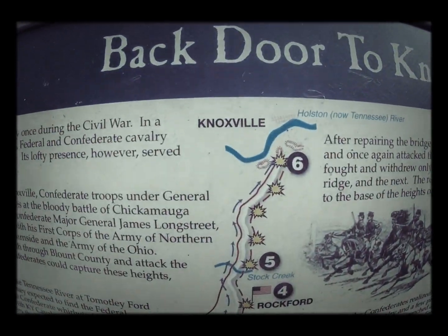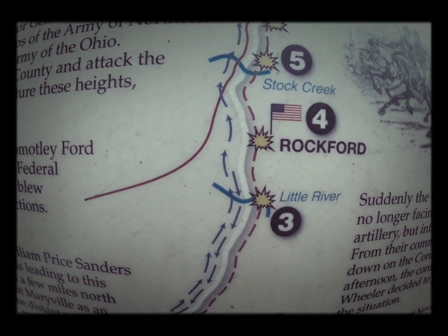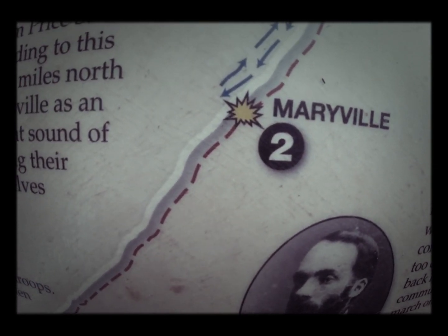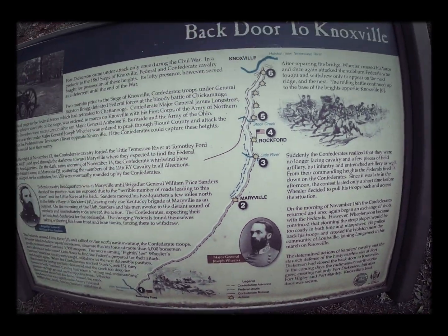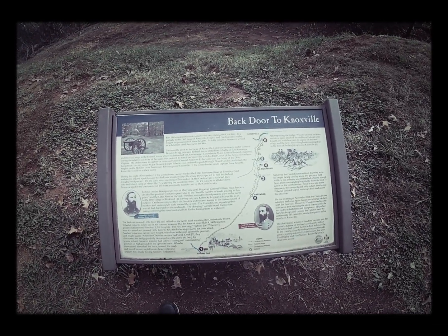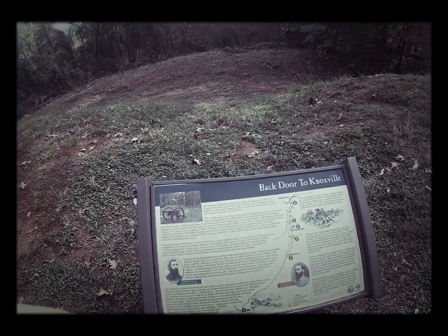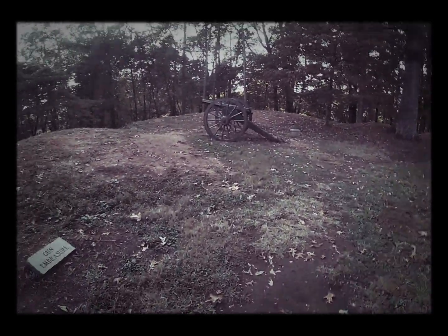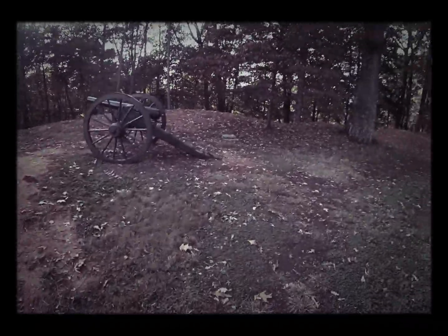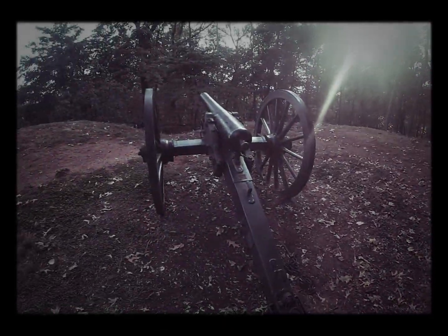So, there's Knoxville. Down there's Rockford. These are all battle sites. And down there's Maryville. And I almost moved to Maryville. And then down there's the Little Tennessee River. But I did not realize that Maryville was also a site for the Civil War and battles of the Civil War. I did not realize that until, I think, today. Here's just another replica cannon.